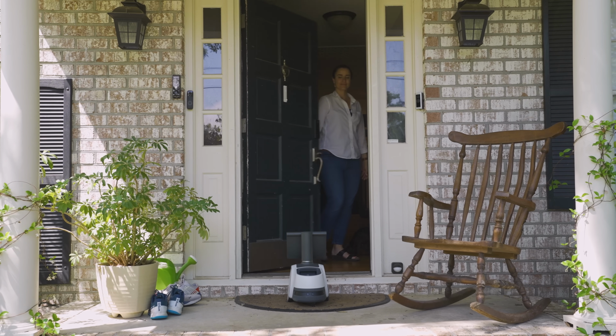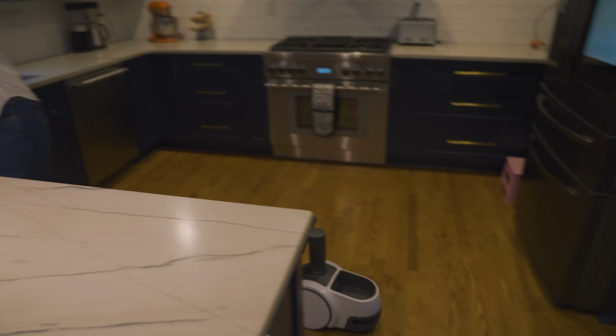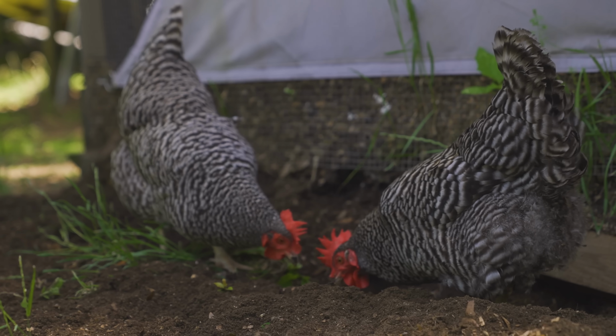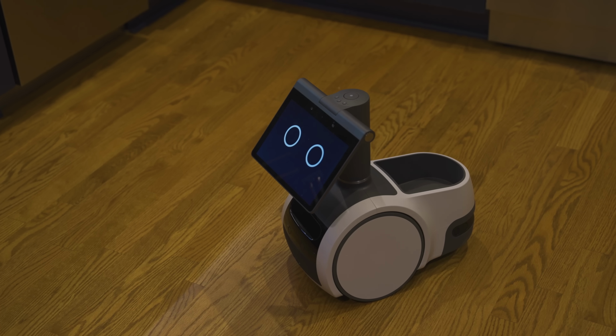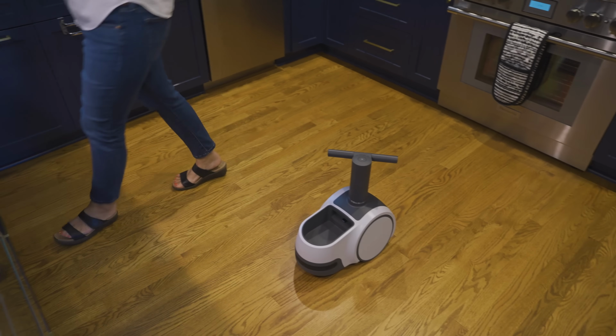A month ago, I welcomed a new addition to my household. Now, along with my husband, my 2 kids, 1 dog, 1 cat, 1 bunny rabbit, and 7 outdoor chickens, I've been living with an Astro, Amazon's first home robot. And it's designed to be a helpful assistant for your everyday life.